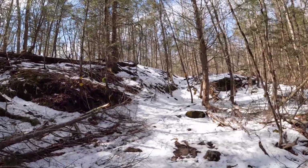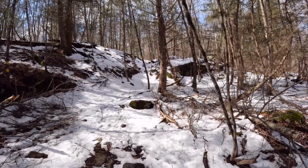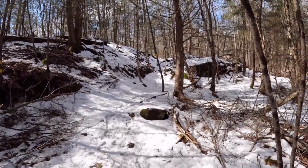So we're gonna head back up the yellow trail and back up to the summit and summit this mountain one more time. We'll summit it twice today. And I'll make my last video up there. And from that point on, we'll head back down the same trail we took back to the car.